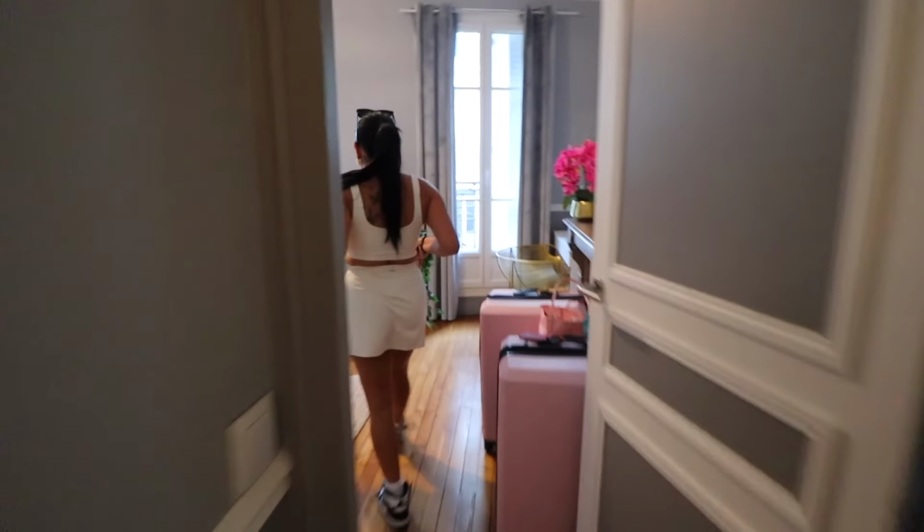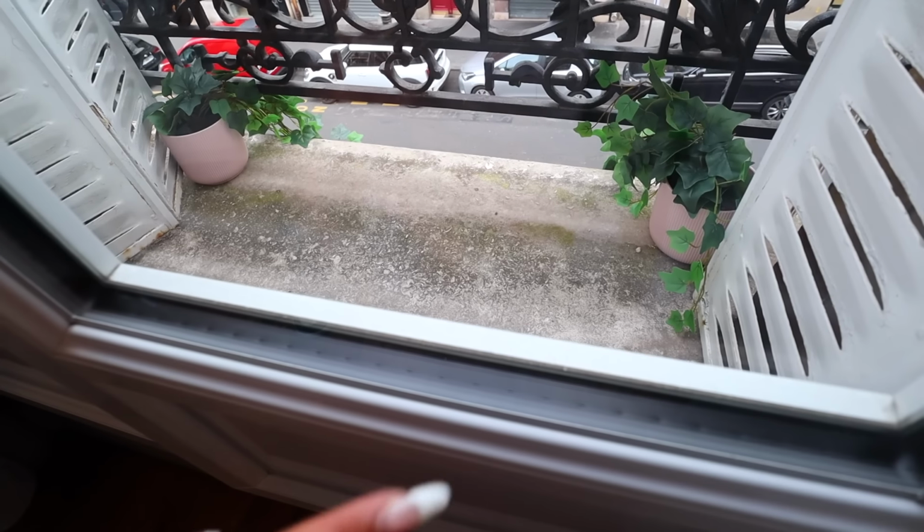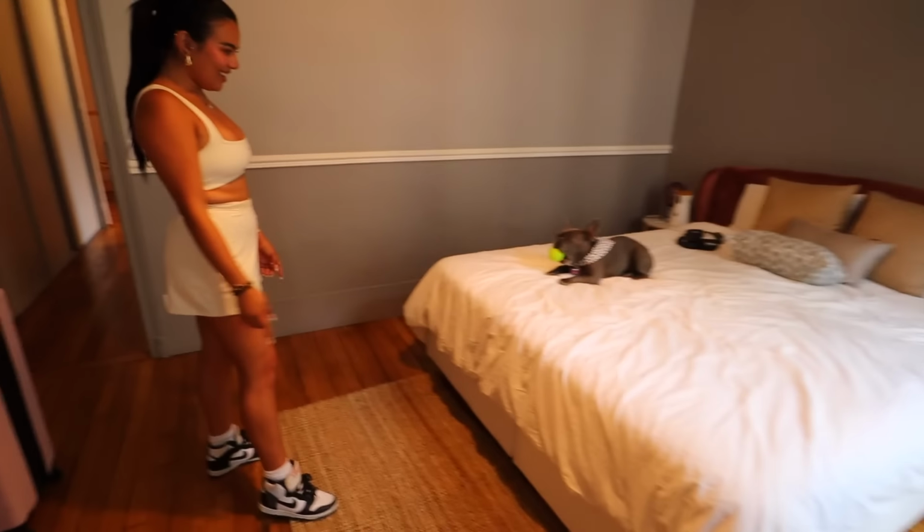Maybe here. I like this one more. Blue will come out here sometimes. We put them on here. I feel like it looks good and it's like hanging out. I don't know. That is so crazy. I know, what a gaslighter.